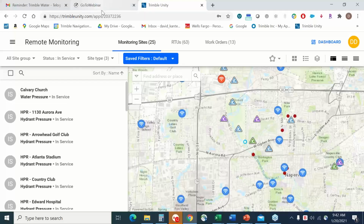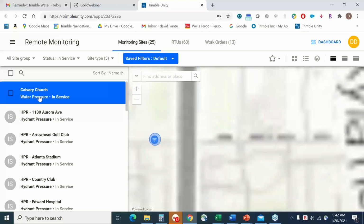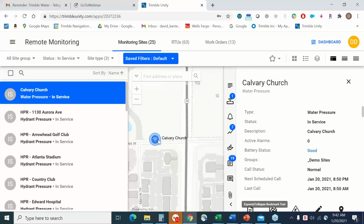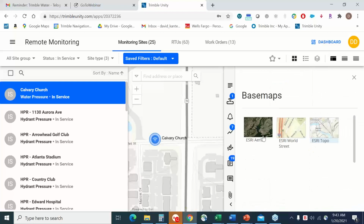So let me take you through a couple of different sites with different applications. The first one that I'm going to click on is water pressure. Once I click on that, it's going to bring me to where that location is on the map. So you can see the site on the map. Now again, this can all be connected to your GIS, so all your GIS assets can be on this map as well. It's not mandatory. If your GIS is not on here, it would be more or less just a typical Esri base map, which would look something similar to a Google map, for example. So you've got a bunch of different views of the base maps. You've got an aerial, a topo, and you've got a street map as well.